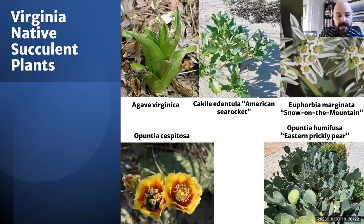And of course, there are the two primary species of native Opuntia prickly pears that you'll find in Virginia. Opuntia cespitosa has that little red center of its blossom, which sets it apart from the Opuntia humifusa, the eastern prickly pear, which I had mentioned previously.